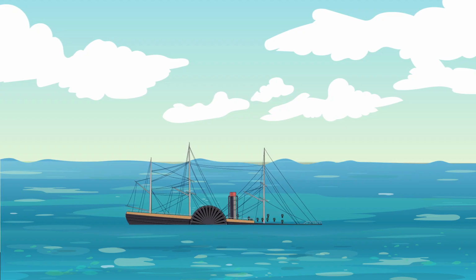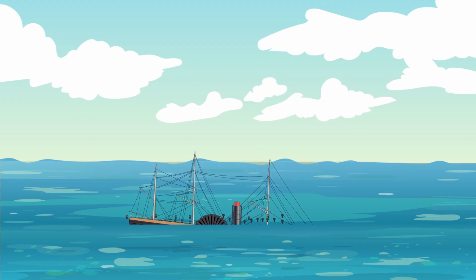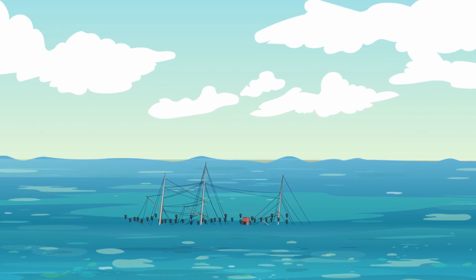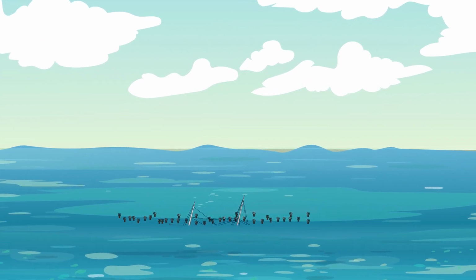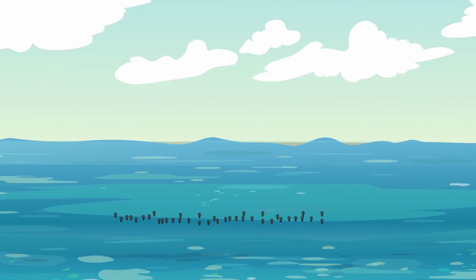It took 4 hours for the Arctic to sink. 150 crew and 250 passengers were on board. Those that weren't able to find a lifeboat made a desperate attempt to build their own rafts from parts of the ship.